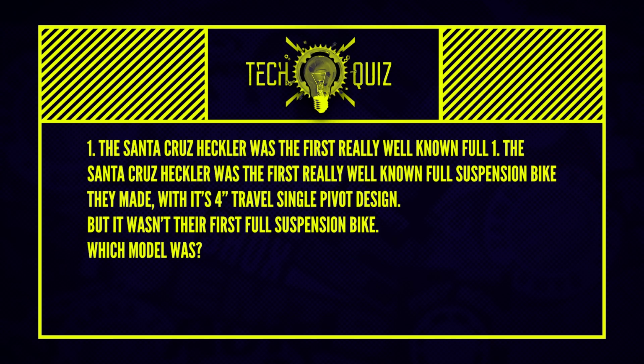Okay, so let's get some quiz answers in, shall we? So first question, coming out on screen again. Santa Cruz Heckler was the first really well-known full suspension bike they made with this 4-inch travel single pivot design, but it wasn't the first full suspension bike they made. Any ideas what it was?